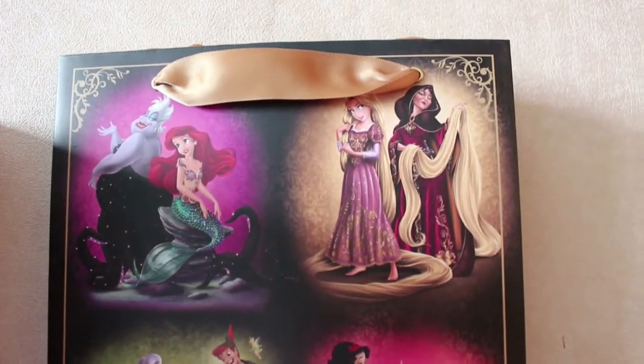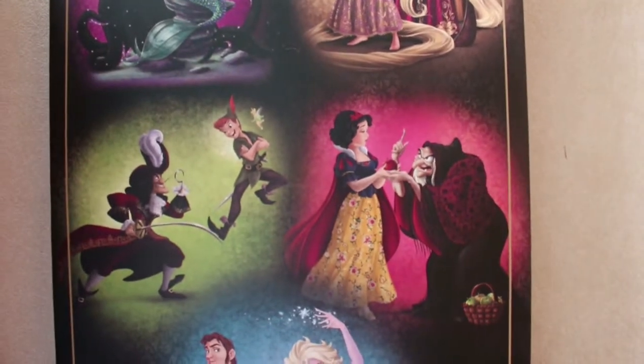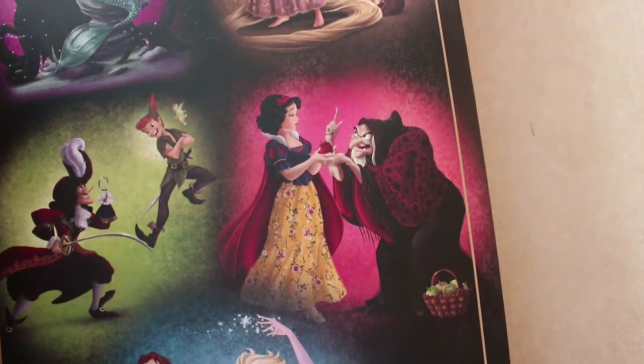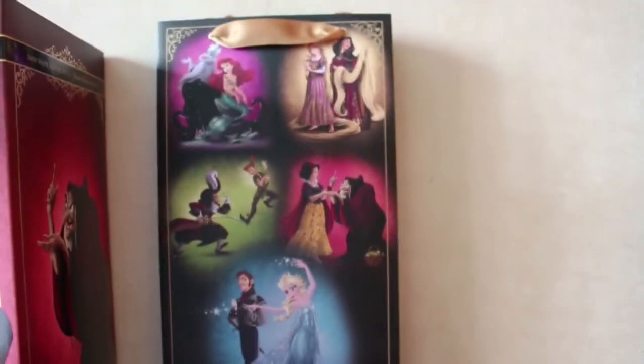But you start off with Ariel and Ursula, Rapunzel and Gothel, and then you've got Peter Pan and Hook, Snow White and the Hag, and then you've got Elsa and Hans. My second favourite probably has to be Snow White and the Hag or the Witch. I love that artwork. I love Snow White's expression. I love her hair. I love her dress. Everything about that artwork.